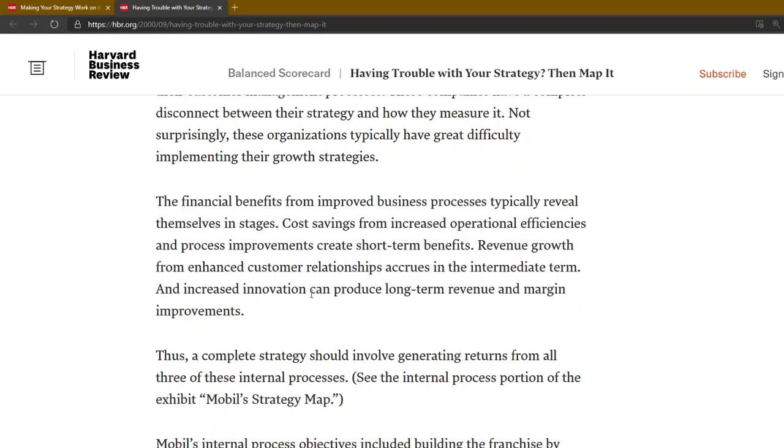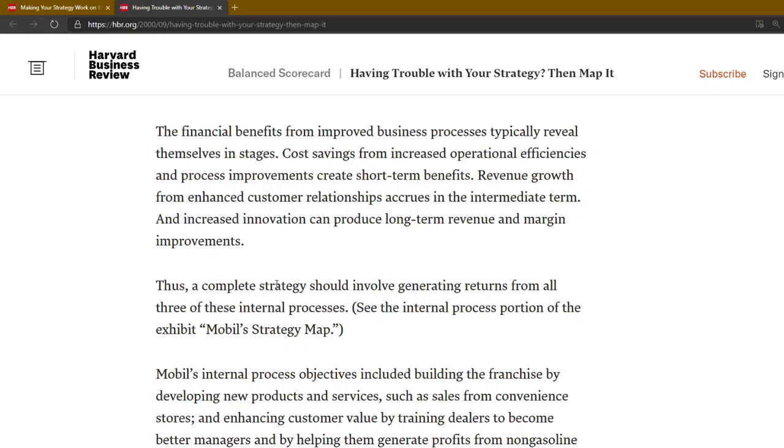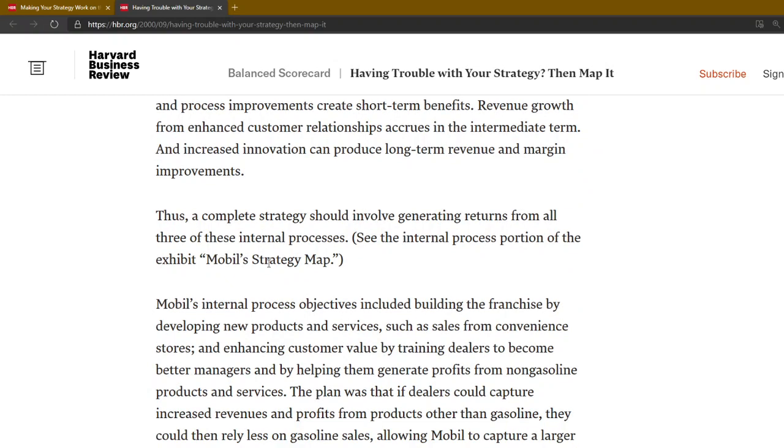The financial benefits from improved business processes typically reveal themselves in stages. Cost savings from increased operational efficiencies and process improvements create short-term benefits. Revenue growth from enhanced customer relationships accrues in the intermediate term, and increased innovation can produce long-term revenue and margin improvements. Thus, a complete strategy should involve generating returns from all three of these internal processes.